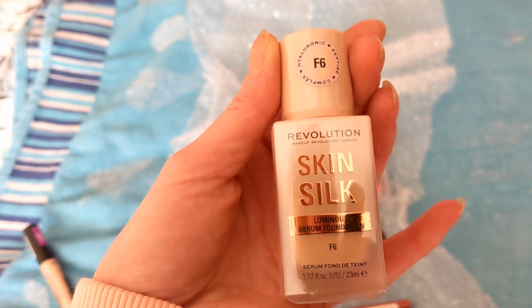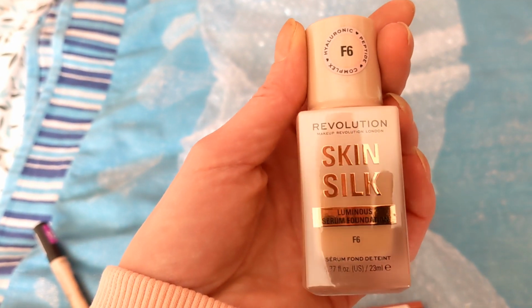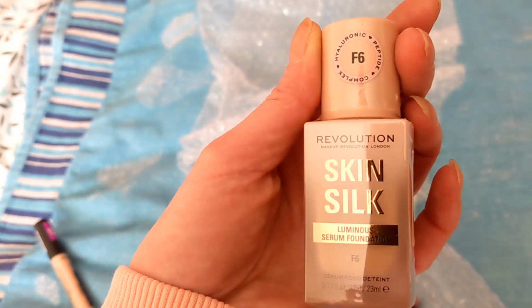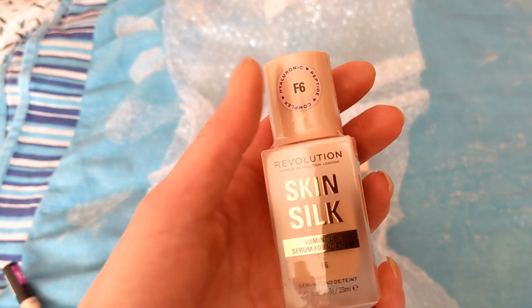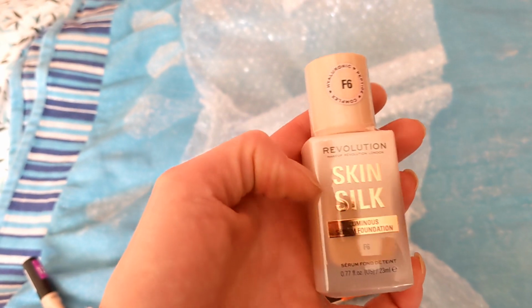Revolution Skin Silk Luminous Serum Foundation in the shade F6. There's Hyaluronic Peptide Complex, whatever that means. Really looking forward to trying this. Hopefully it does wonders for the skin. This is a new one out.